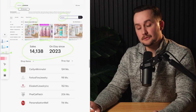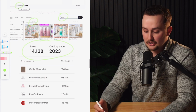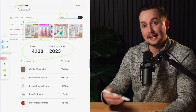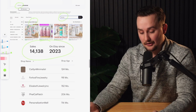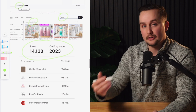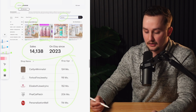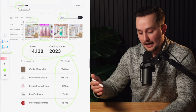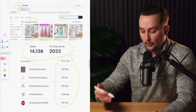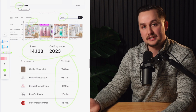Now for the other shops, for whatever reason, Etsy doesn't show us for every single shop when they started. So you have to go over to a tool like Everbee or other research tools out there, which we'll look into more in just a little bit. You can go into Everbee, go to the shop analyzer tool, and when you type in the shop name, you can see right here the shop age, how long they've been on Etsy, which helps you solidify whether these sales were actually done in a realistic time frame.